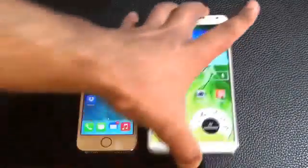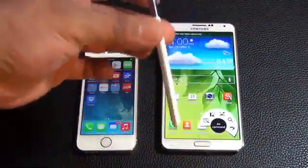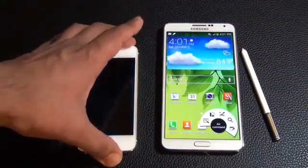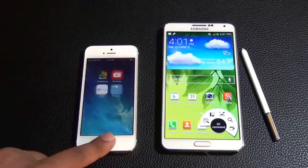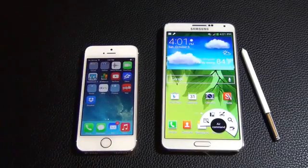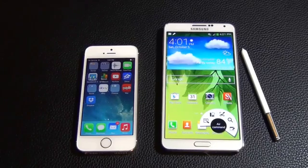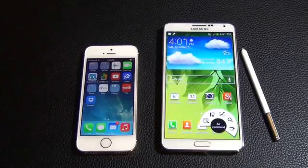And then finally, I want to talk about some miscellaneous features here. We want to quickly mention that the Galaxy Note 3 does not come with a fingerprint sensor, and that the iPhone 5s does not come with a stylus. Now, in my opinion, the stylus is more useful than a fingerprint sensor. Now, the iPhone 5s comes in gold, space gray, and black colors, and the Note 3 is available in jet black, classic white, and some kind of pink color. And those are the color options you have on each of these devices.